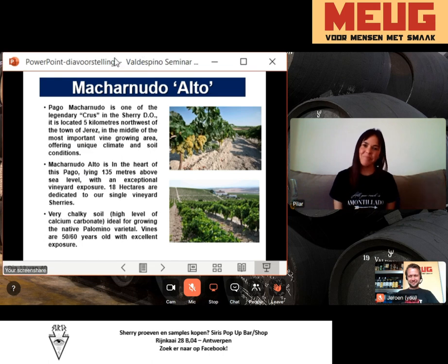Talking about the vineyards, in the case of Valdespino, we select the grapes from a single plot. We are the only winery in the Sherry Dio producing single vineyard wines. And this plot is called Machanudo Alto. Machanudo Alto is situated in the highest point of the area, and we can say that it's like the Grand Cru of the Sherry Dio.